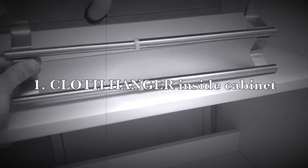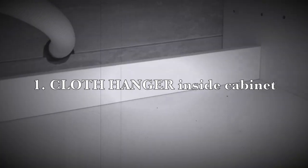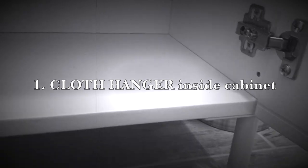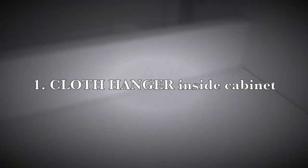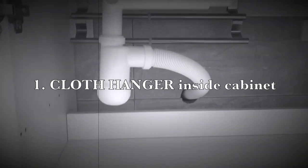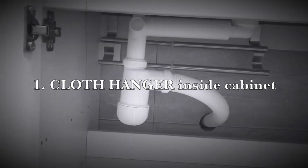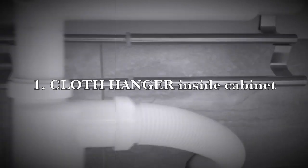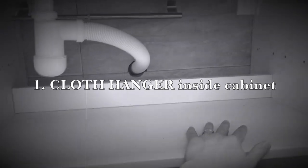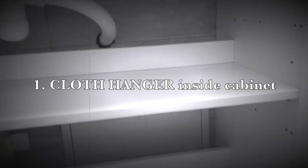We live in a flat with only one bathroom that is pretty small. In this video, I'm going to show you a few tricks that I use in organizing our bathroom. One of the things that you can never get rid of is wet cloths. You have to dry them and they look really ugly. The cabinet we bought from IKEA is aired inside, so I decided to buy a cloth hanger and place it inside the cabinet. Up here we will keep all cleaning products.